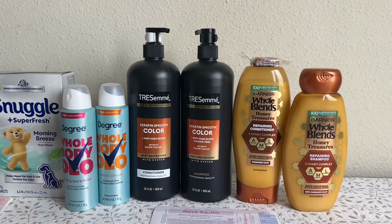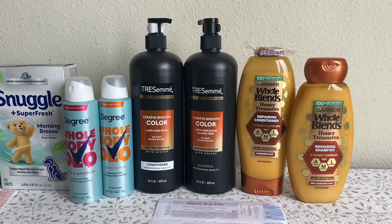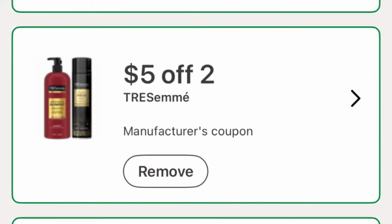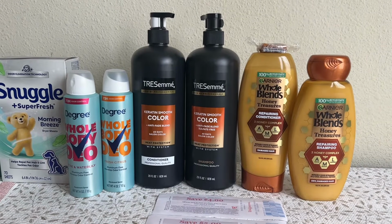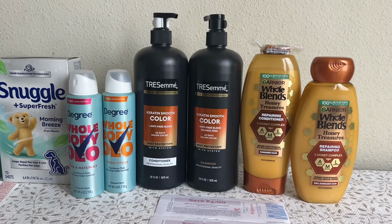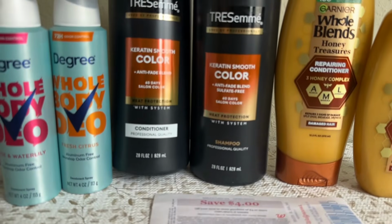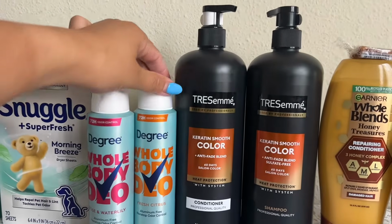So anyways, we got the Tresemme for $6 a piece, buy 2 get $5. So for both of them is $12. We have a $5 off 2 digital coupon. You pay $7, you receive $5 in register reward, making both of them $2 or $1 a bottle, which is pretty big, you guys. 28 fluid ounces. So $1 a piece, I think it's not too bad if you need Tresemme.